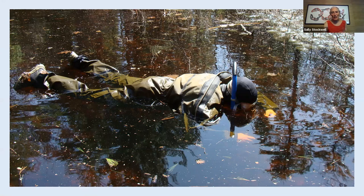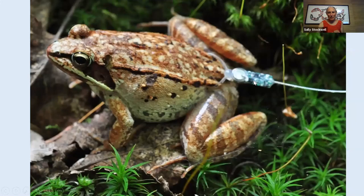And because of all the research that's been done through the University of Maine in Orono, we have a tremendous amount of information about just how special these vernal pools are. One of the things they've been able to do is attach little radio tags to the frogs and salamanders. So this is a little tag that just goes around the hips on the frog, and then you can track their movement.